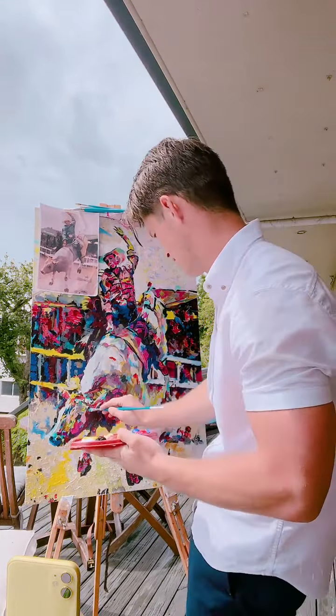I'm getting offered water from inside, but we're golden with this coffee. I might actually... Well, it's not actually raining, guys. I'm going to move this just a little bit more this way. There we go. Let's get some more paint.